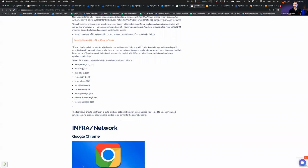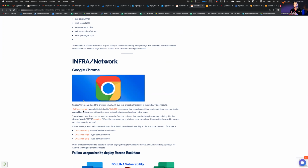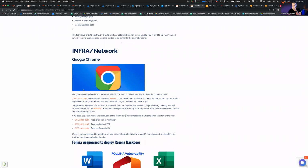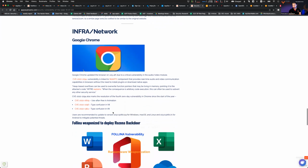Now, Chrome has released a cumulative patch and has recently been affected by CVE-2022-2294 that affected one of their web video components. So if you have Chrome, please go and update to the latest version that we can see here.